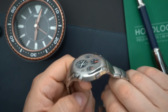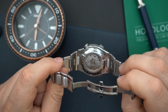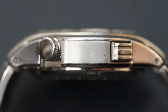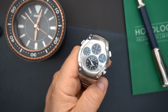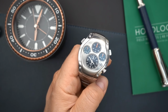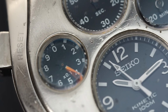So what's special about the SLQ, besides the fact that Jay Leno wears one? Well, it's a very unique design. You have 4 different sub-registers. They are built into the case rather than having a large sapphire crystal that houses a dial. There are 4 separate dials, and you also have a little window for the date, and this is actually a date that looks good because it really adds to the aesthetic of the watch.